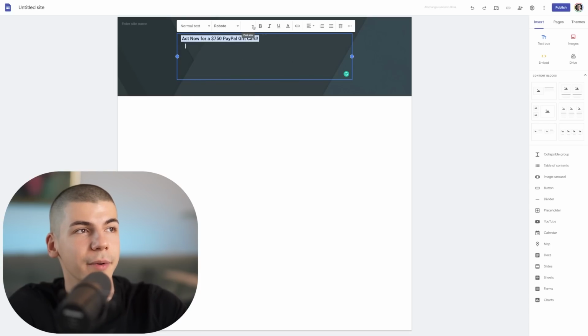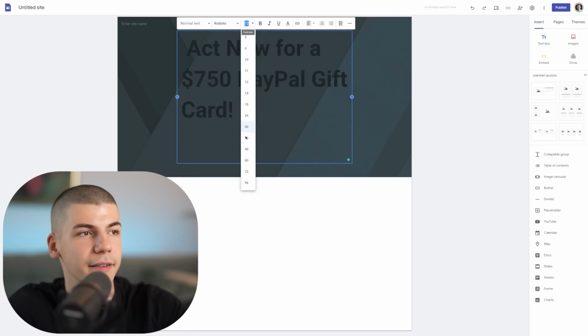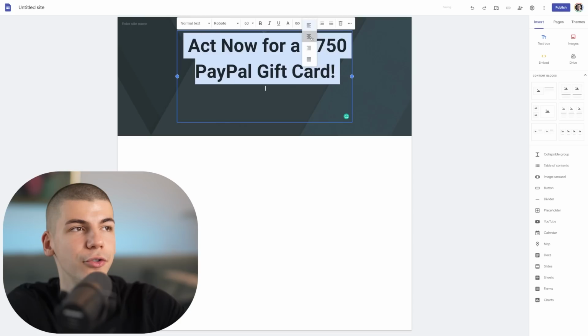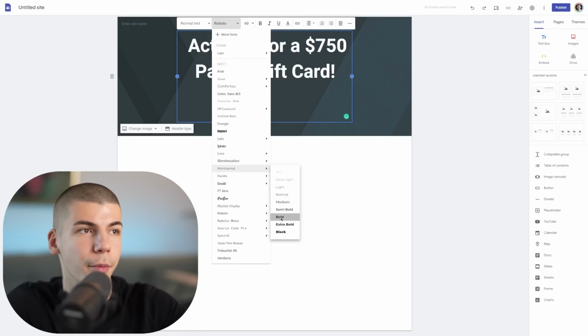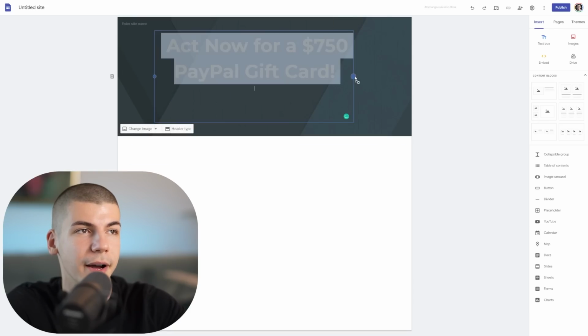Now you can of course customize the text so you can increase the size of this. So maybe I'm gonna make it, let's say 60, and then I'm gonna center this to align it properly. Then you can of course change all the colors. So I'm gonna change the text color to white, and then you can of course change the font. I personally prefer to go with Montserrat, so I would go with Montserrat bold. This looks pretty nice, and as you can see, it's fully customizable.